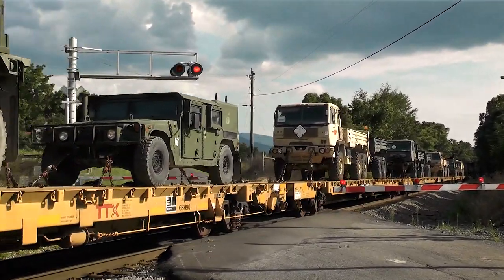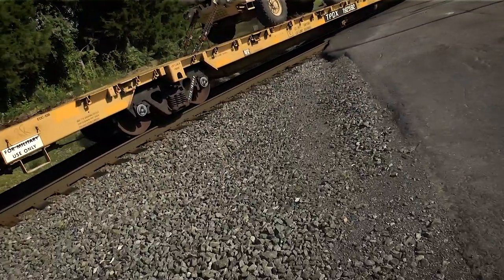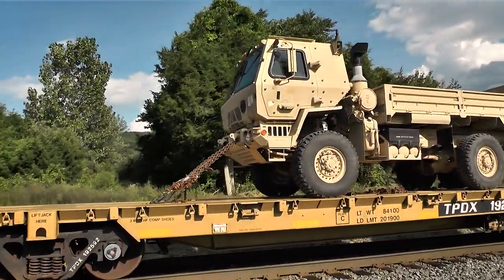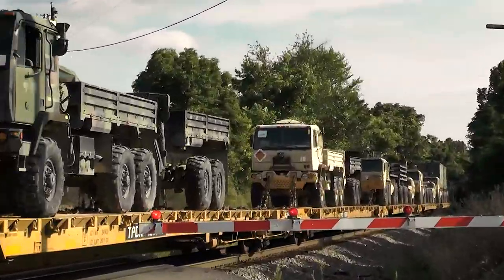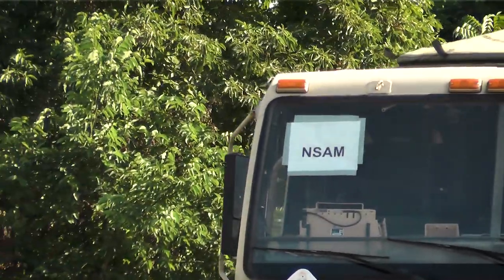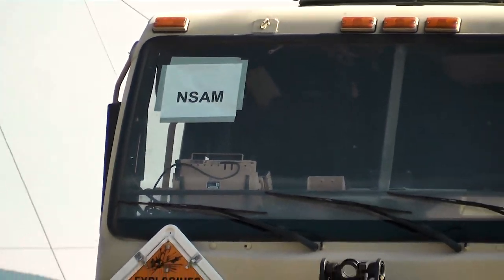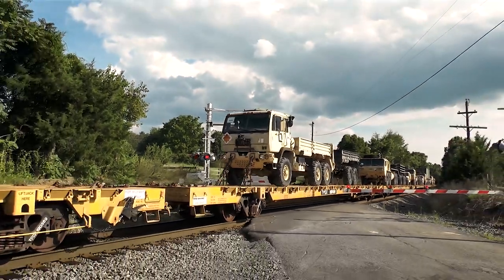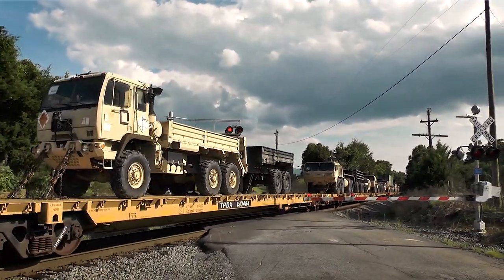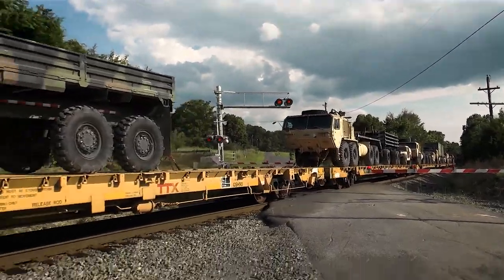So for those of you military people out there, maybe you can tell us something. Maybe you can educate our viewers in the comment section below. Each one of these pieces has a piece of paper taped to the inside of the window with this NSAM. Not exactly sure what that means, but it's taped, and it was on the other military train that I took earlier in the week. So maybe you can tell us, drop a line in the comments.